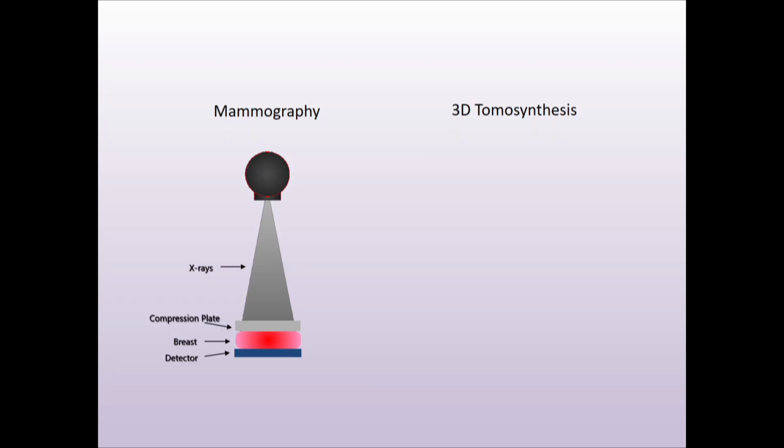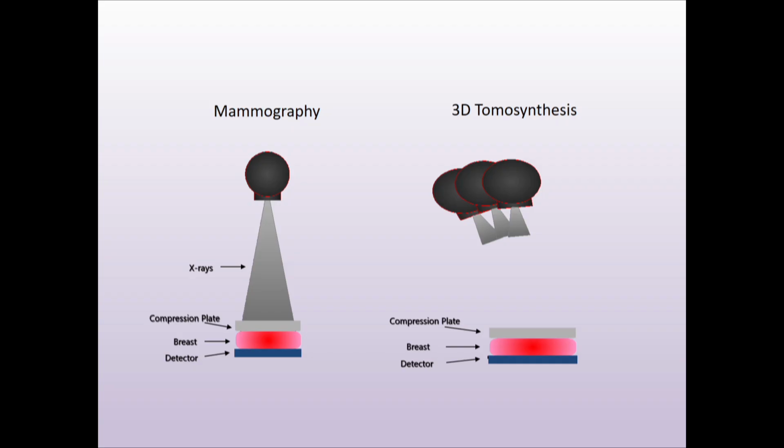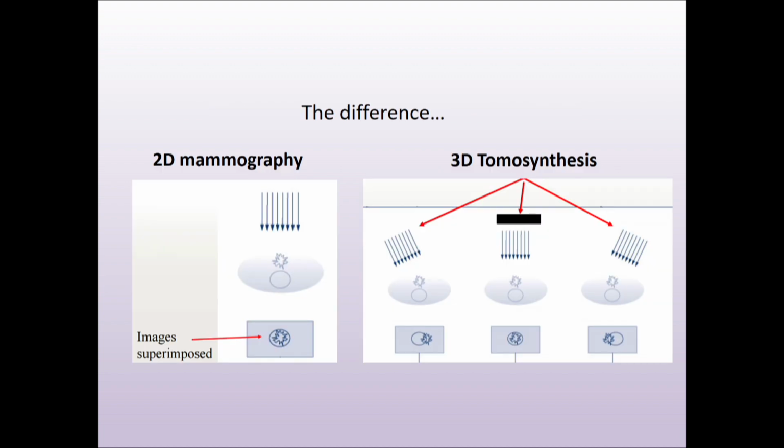How does the mammography work? I will just get my pointer. I hope it works. So we have the X-ray tube, we have the detector plate, the compression plate, and in between the detector and the compression plate is the breast. Then we have X-rays and we make the picture. If we look at the tomosynthesis, we again have the detector plate, the compression plate, and the breast in between, but now the X-ray tube, it rotates in a certain angle, which gives us many pictures from different angles, which helps us assess the breast.